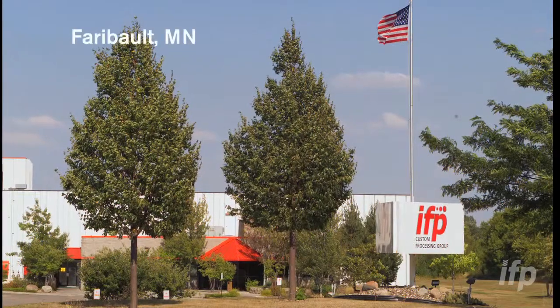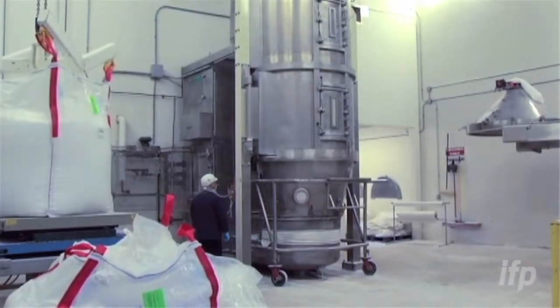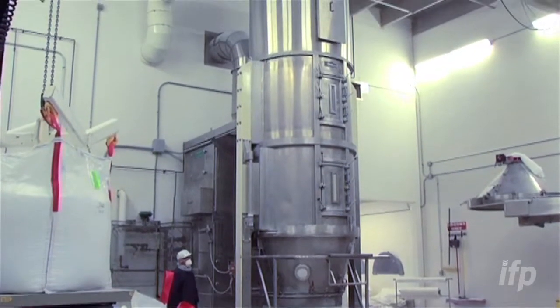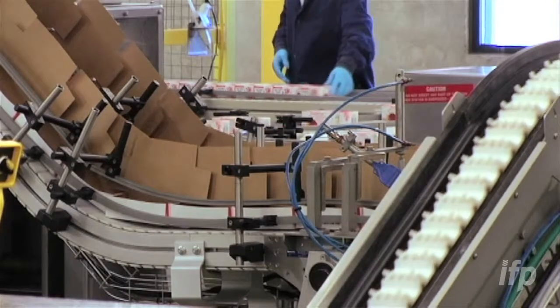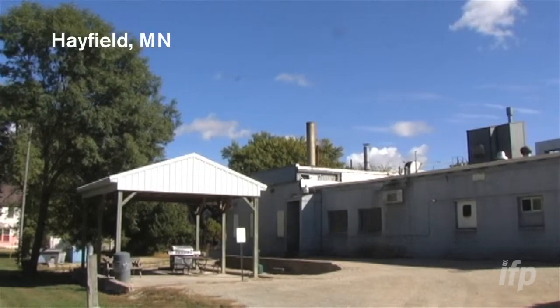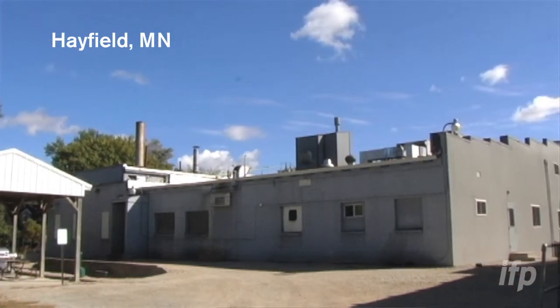Our larger facility is in Faribault, Minnesota. In this facility, we have our larger scale fluid bed batch processing units, and we also have a retail packaging facility. Our second facility is in Hayfield, Minnesota, right outside of Rochester. That facility is a powder processing plant with our smaller scale fluid bed batch processing units.